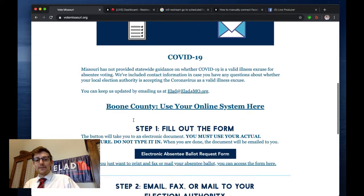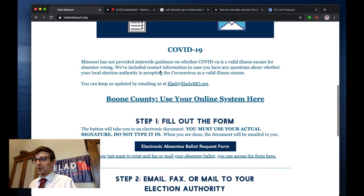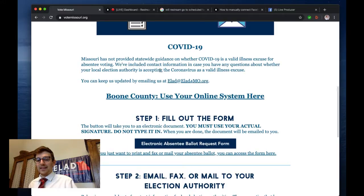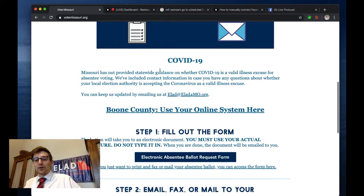So if you scroll down this page a bit, we'll get to a section about the virus, about COVID-19. Unfortunately, at this point, and we're on April 11th right now, we don't have any statewide guidance on whether the pandemic will be accepted as an excuse, a valid excuse for absentee voting. So I highly recommend that if you are interested in that, to contact the Secretary of State, and we'll have a way for you to do that in a bit too. We can talk about that as well. But yeah, currently we don't have any.